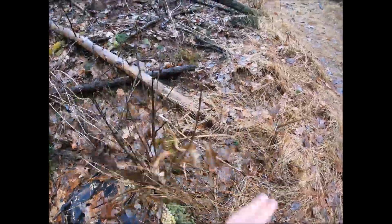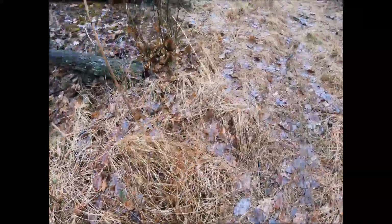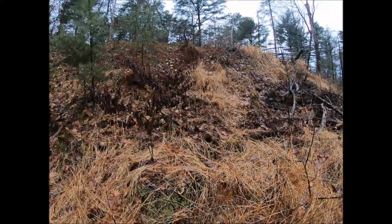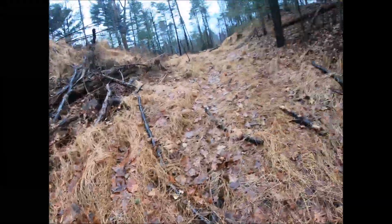But look, that's all regen. Stump shot regen. There's some on that one. There's a bunch on that one. Look at that one go. And those look like little beech trees, birch trees. I don't know what those are. There's a little scrub tree, a little hardwood.